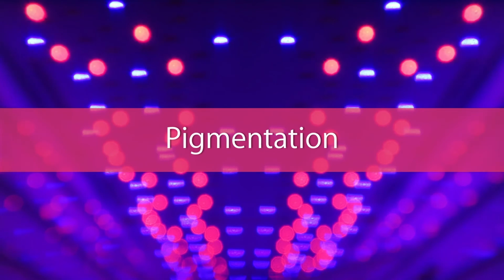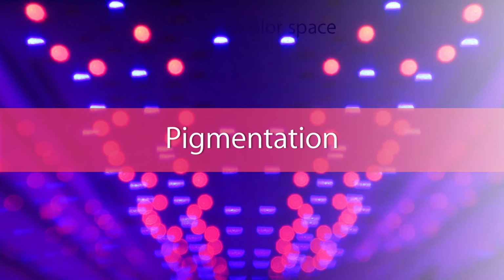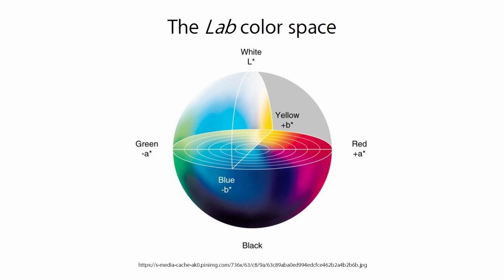Finally, we examined pigmentation of red leaf lettuce Cherokee using a tristimulus colorimeter. The leaf color was defined in the LAB color space. Since we're interested in how green or red the leaf appears, we present a star. Basically, the greater the a star, the redder the leaf. The lower the a star, the greener the leaf.